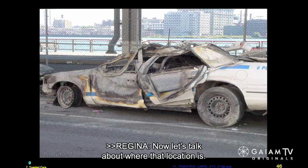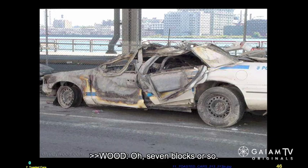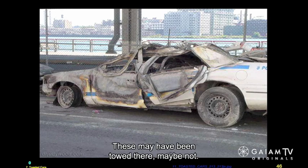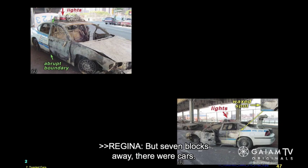Now let's talk about where that location is. It's on the other side of Manhattan. Right. So how many blocks are we talking about? Oh, 7 blocks or so. These vehicles are 7 blocks away from the towers, the ones that this first responder had witnessed. These may have been towed there, maybe not. I don't know about this particular one. I don't know which one this fellow saw. 7 blocks away, there were cars.